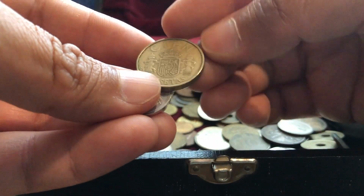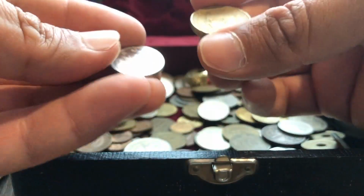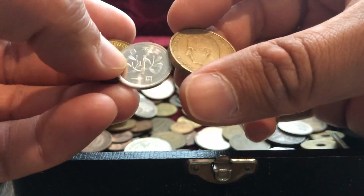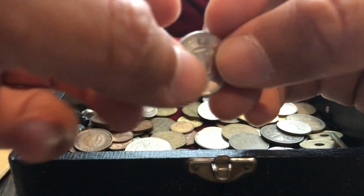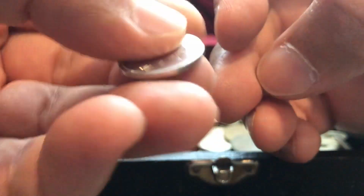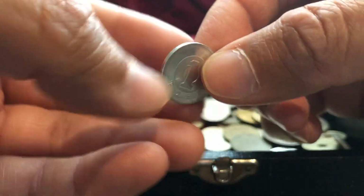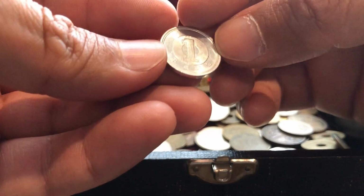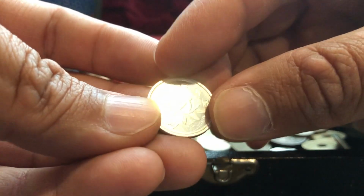Here's a peseta. Yeah. 1987. Spanish peseta. Most of this currency is now obsolete. You wouldn't even be able to use it. I wish you could. This thing weighs absolutely nothing. I think it's like aluminum or something, but they weigh nothing. But yeah, that's Chinese, I think.